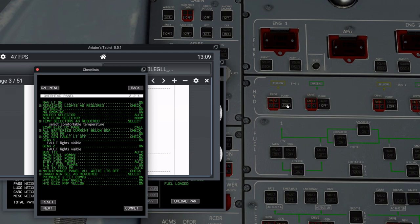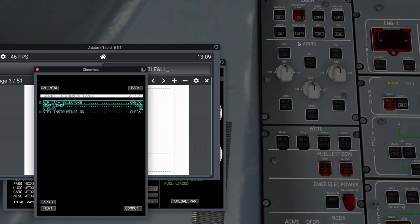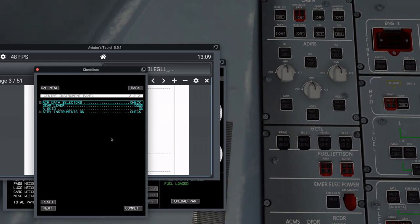on. Why has that gone straight through? Shouldn't those be like that? Who knows? Air data selectors. All on. All on nav.